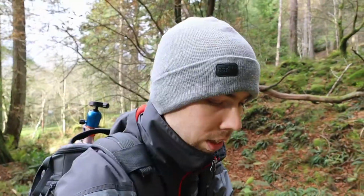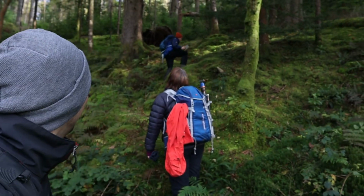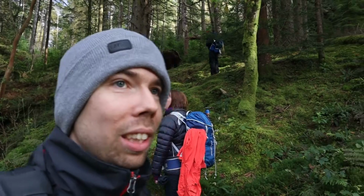We're at Puck's Glen. The place looks absolutely amazing. Massive trees, proper forest. And to start the trek off, we saw a red squirrel right next to the car park. And these guys are really excited. Nearly caught him on camera.